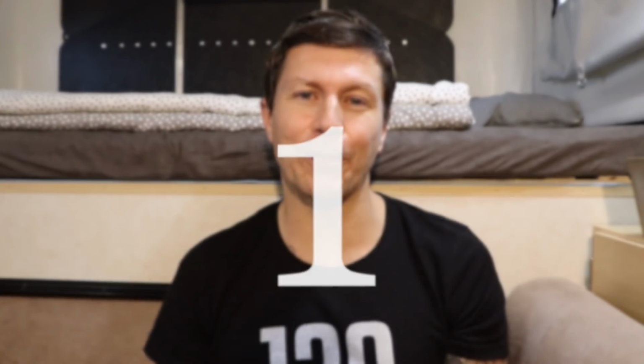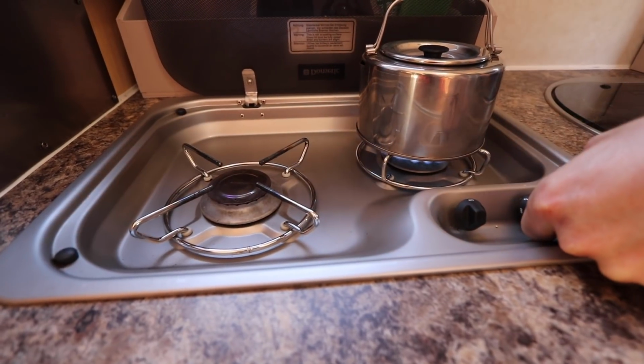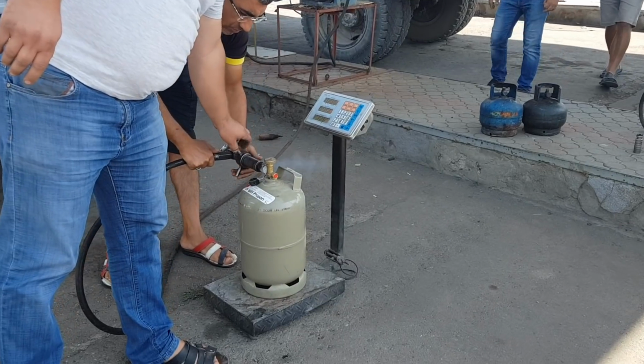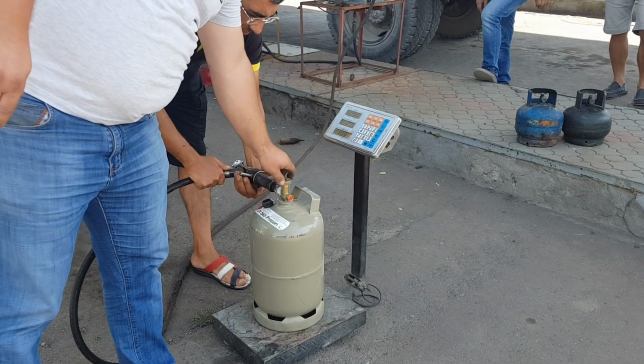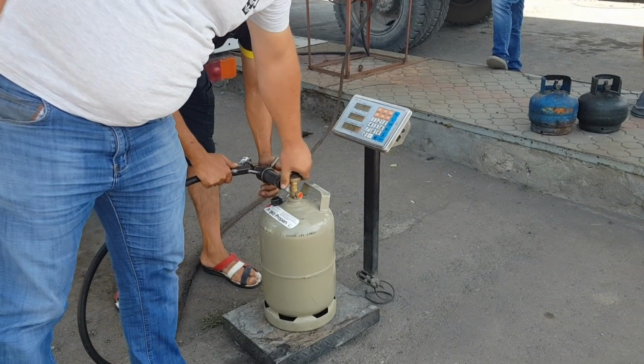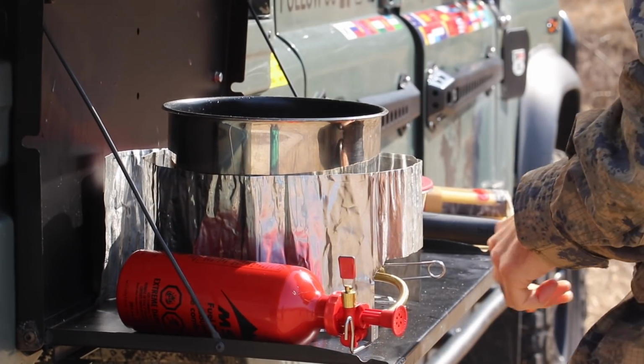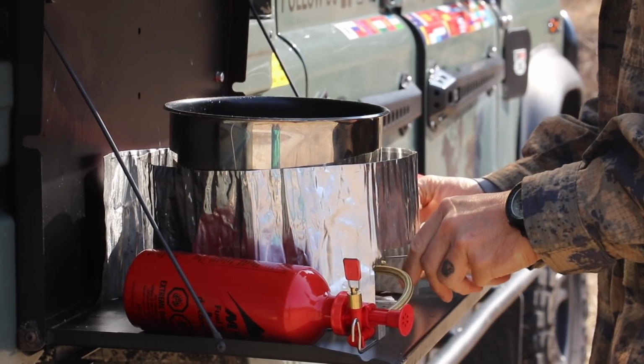The first big topic: the move away from LPG or propane gas as our main source of fuel for cooking inside the camper. Filling a propane gas bottle on an international overland journey is most of the time a bit of a pain. Not to mention the safety concerns that a pressurized gas bottle entails. We do prefer to cook outside when possible, and we feel that with the diesel cooker, we've got that covered.